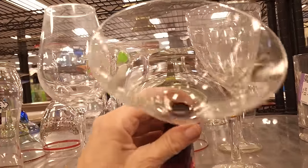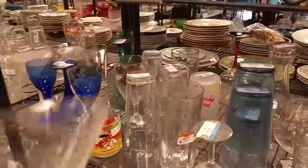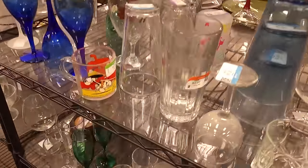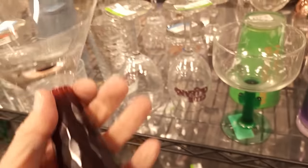Okay, these are really good martini glasses. Unfortunately, there's, oh, if you need to move my car, you can just push it. Just shove it over there. This is pretty chipped up, but these are good.